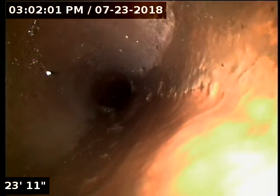We have another pretty good offset joint right here as well. Part of the problem here is that whoever installed this thing just kept going back and forth between pipe materials. If it remained the same, you probably wouldn't end up with some of these offsets here.